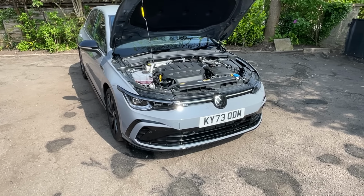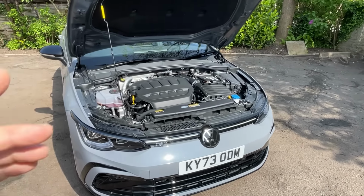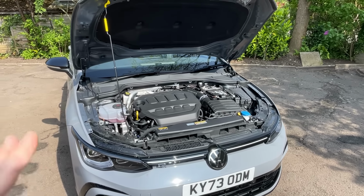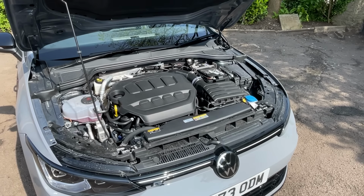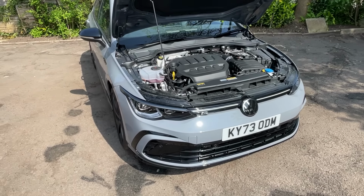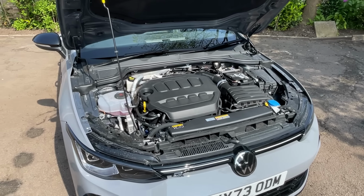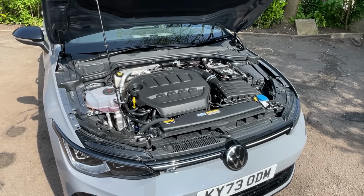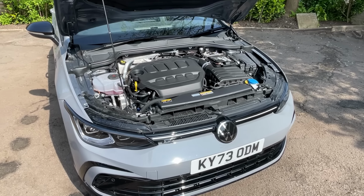And finally, let's have a quick look under the bonnet, because like the underside, what's in the engine bay is quite important to this particular car's character. Now I'm going to try and avoid saying the cliche. Here we have the familiar EA888, because in an R-Line, an EA888 is most definitely not familiar, and it's not familiar to see one with an engine cover, because over 2 years ago there was a recall where Volkswagen said the engine covers had to be removed because there was the risk of them catching fire on EA888 engines.